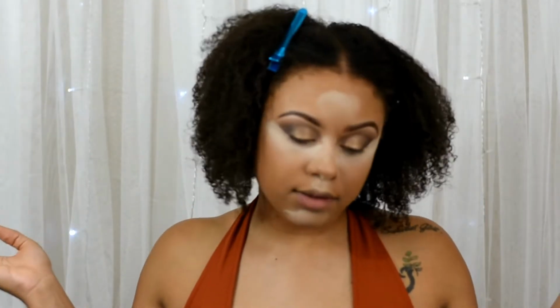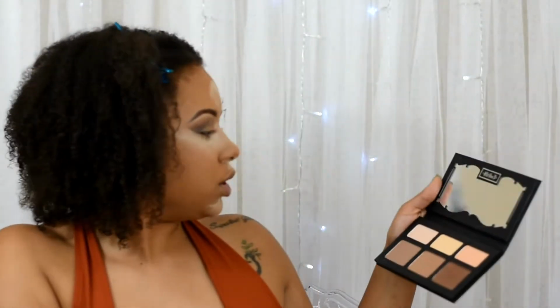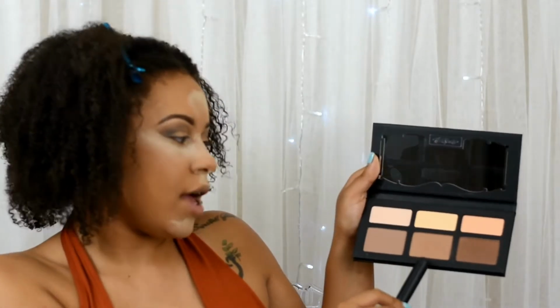Alright, so while this is baking, I'm going to go ahead and contour my face. I'm going to be using the Kat Von D Highlight and Contour Palette, if I can find it. And I'm going to be using the one in the middle.